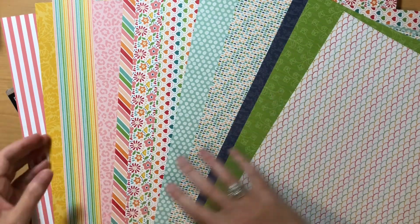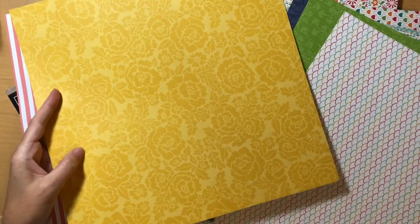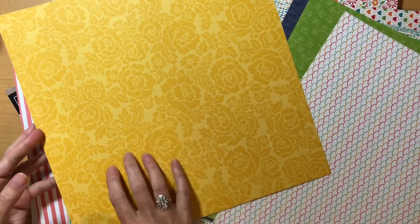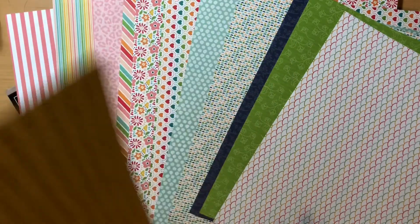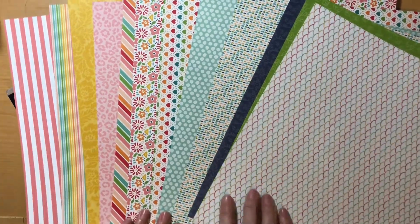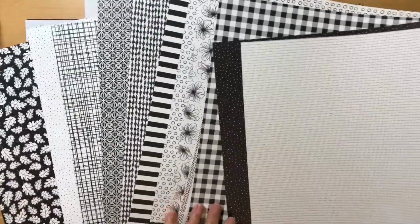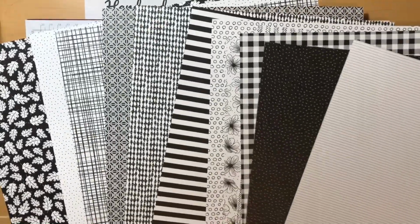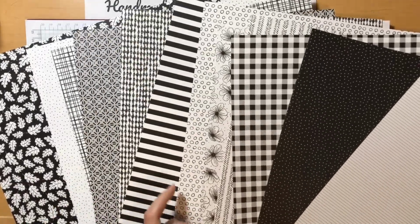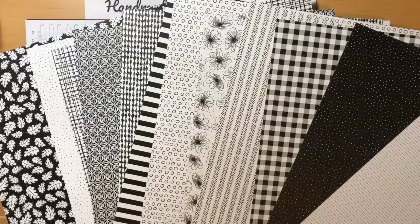We've got floral motif here. This one's a gorgeous floral pattern. There's actually an embossing folder that matches this perfectly. You could get that and emboss the paper to make the flowers three-dimensional. And then if these beautiful colors and papers weren't great enough, if you turn them over, we have a full set of black and white patterns on the reverse side. For those of you that like to make black and white cards or need backgrounds to contrast with other color combinations.